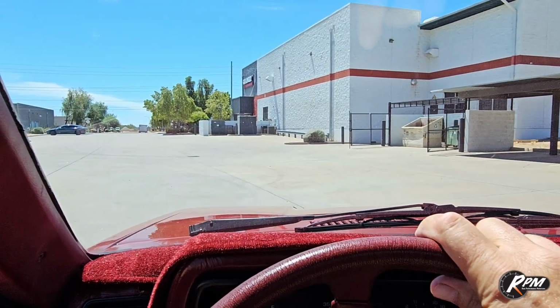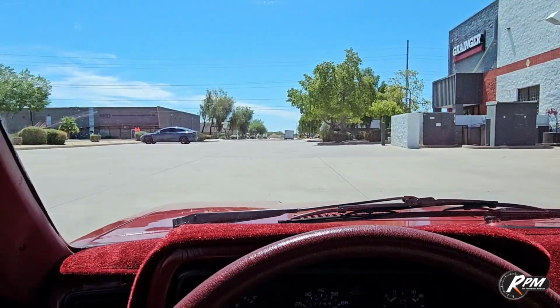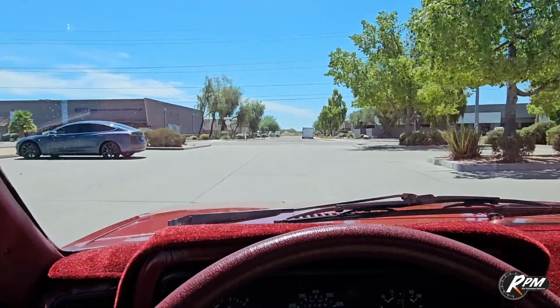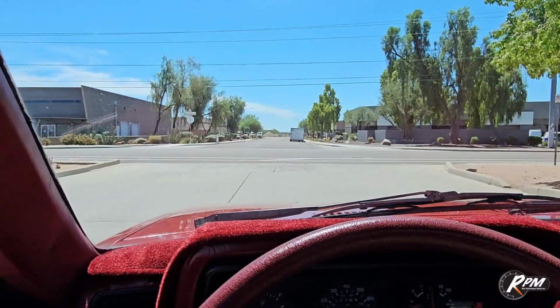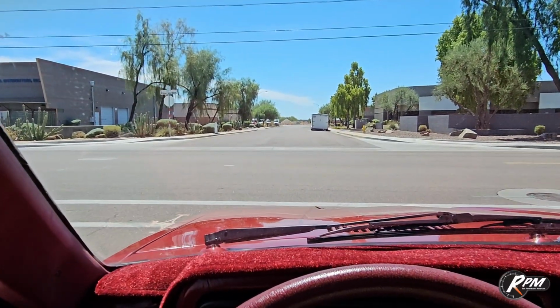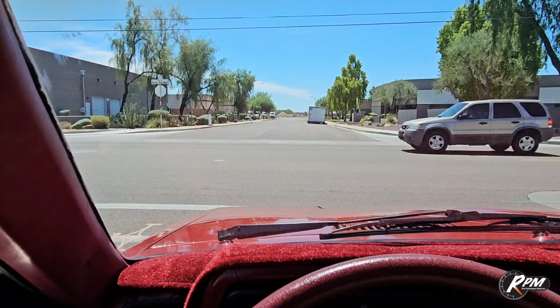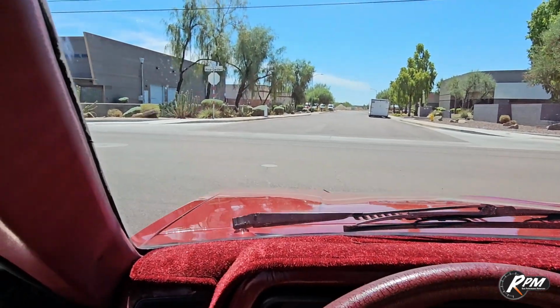It's always fun to drive a stick, hold the camera, shift, and steer at the same time. But I got a little prop rod for my camera here, so it should be okay. It's a beautiful day here in Phoenix, a little over 100 degrees. Sun's out, clear skies.